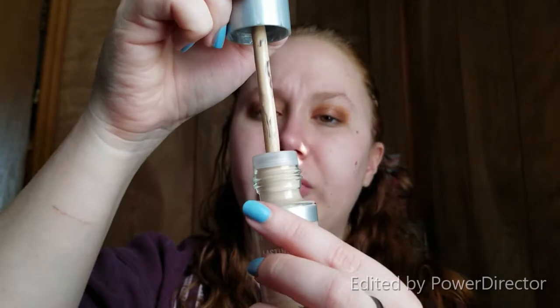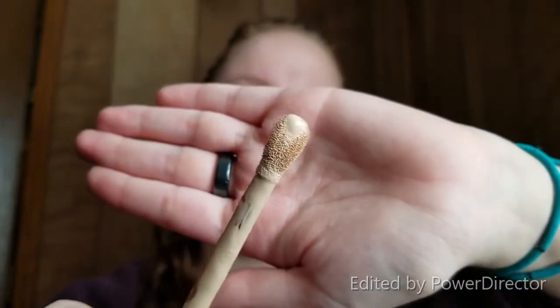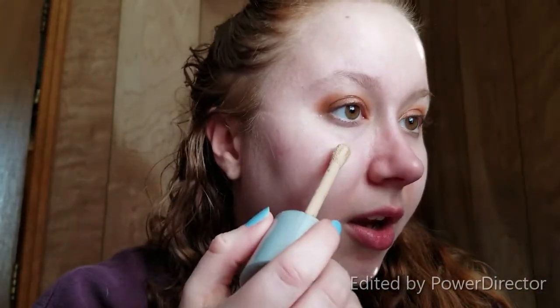So I have shaken it. Oh, it's a doe foot. Oh, that's a really interesting shape. It's like a very wide paddle. That's cool. Smells kind of like foundation. So we're just gonna get right on in. I'm just gonna stripe it down my face.